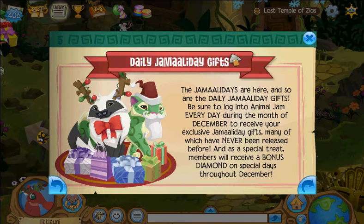Daily Gem holiday Gifts. The Gem holidays are here, and so are the Daily Gem holiday Gifts. Be sure to log into Animal Jam every day during the month of December to receive your exclusive Gem holiday Gifts, many of which have never been released before. And as a special treat, members will receive a bonus diamond on special days throughout December.